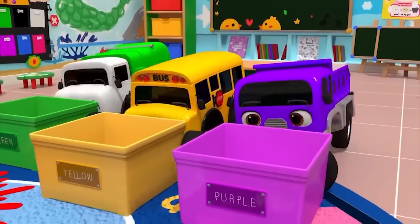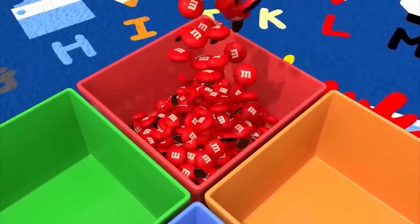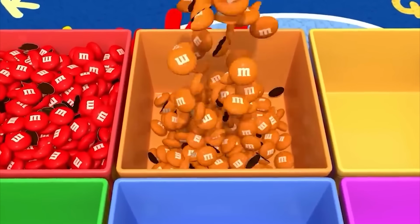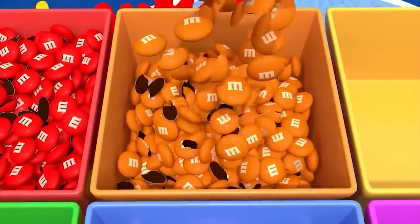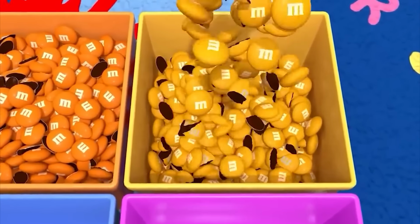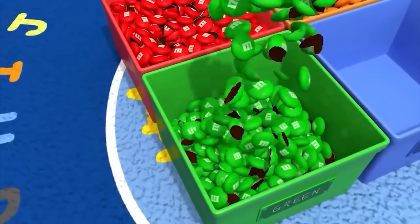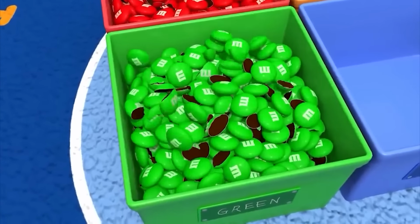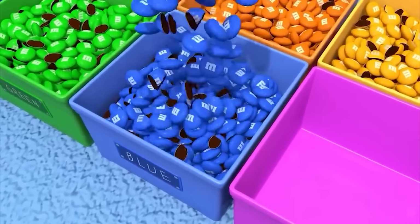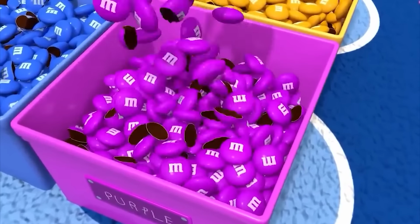Cheer up. Yoo-hoo! Wait. Yeah! Wow! I love it! Yay! Red. Again. Yoo-hoo! Orange. It's so funny! Yellow. It looks delicious. Yum yum. Green. Whoa, that's cool. Yay. Blue. Wow, it's wonderful. Purple.